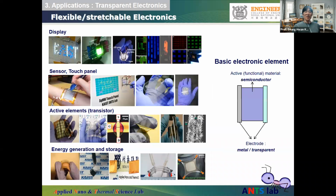This slide is a partial list of the application demonstrations in our lab to realize wearable electronics. They are a mixture of flexible or stretchable forms, and some of them are transparent and some of them are not transparent. I will not introduce all of them, but in this presentation, I will mainly present the transparent electronics with flexibility and stretchability.